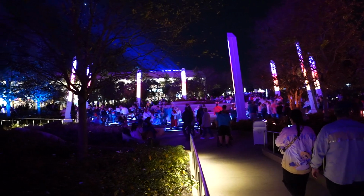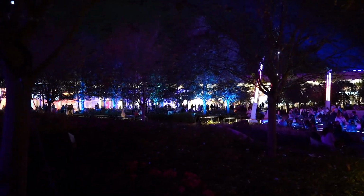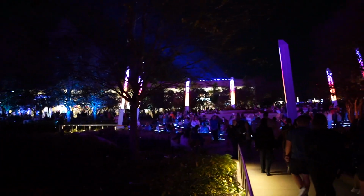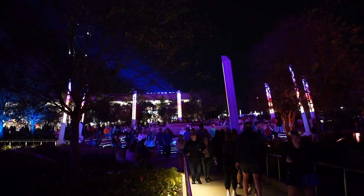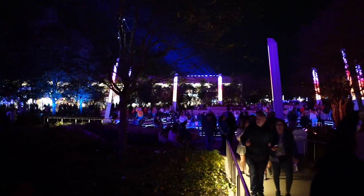It looks so pretty, all the projections and the colors on the trees specifically. It kind of reminds me of Frozen 2, like Into the Unknown, the forest where it's the blues and the purples. Does it not kind of look like that? I can't wait to see this during the day. I heard it's a really great work from home area, so obviously we'll be testing that out in our work from home series.